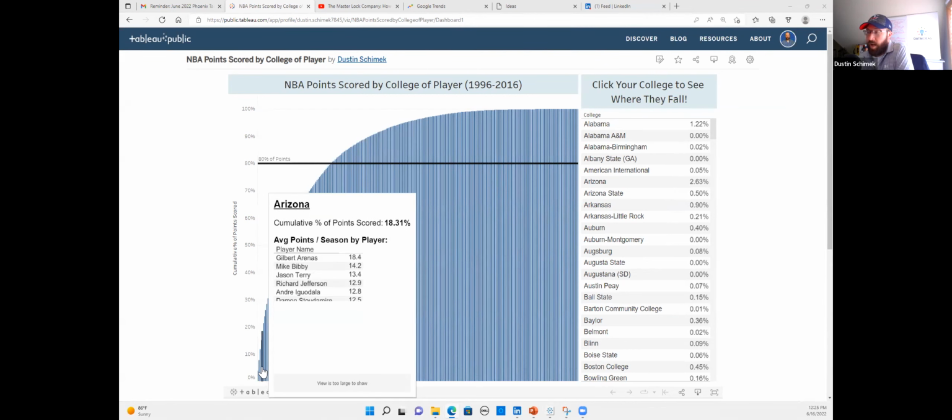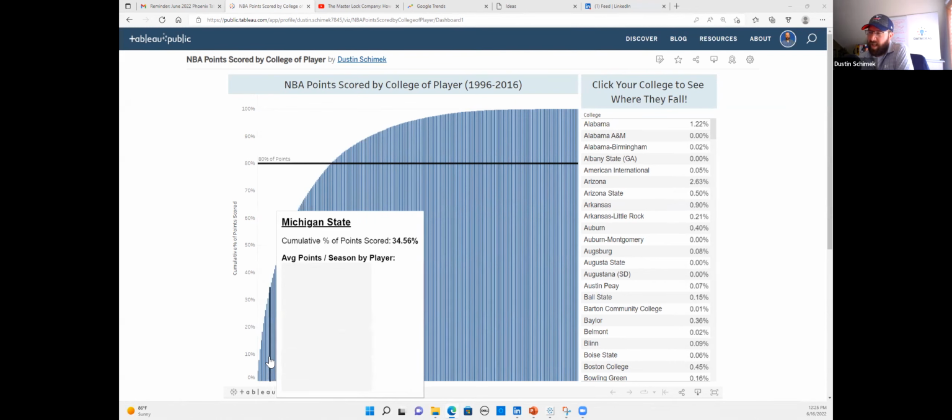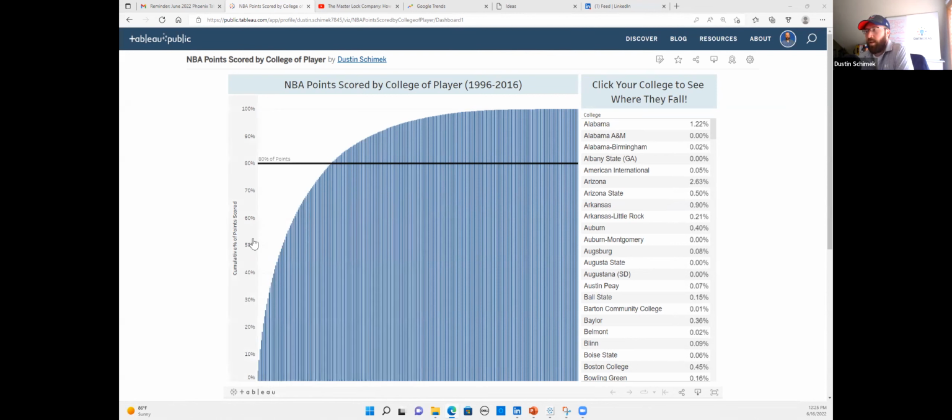Okay, so now we got UConn, Arizona. There it is at number 6. So now Arizona and the 5 before it are responsible for 18% of the scoring in the NBA. UCLA, Georgia Tech, we'll go Georgetown, Florida. Someone said Florida, Michigan State. I think those would be pretty common guesses.